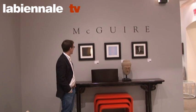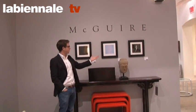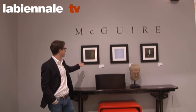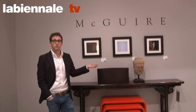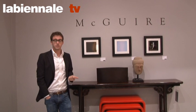So here we are at the entrance to McGuire Furniture on Lexington Ave in New York City, and these are the three photographs that we chose for the entrance to McGuire, and these are three images that are a smaller size than the rest of the images in the show. They're 8 inches by 8 inches, and they're all from the There Are No Stars Here portfolio that's being shown here. And you know, these images actually were all shot around New York City.